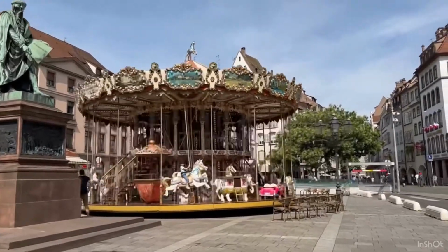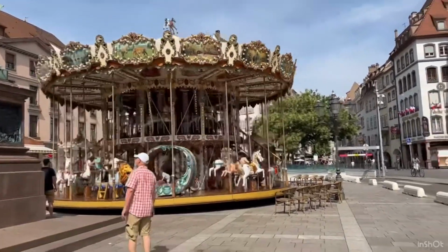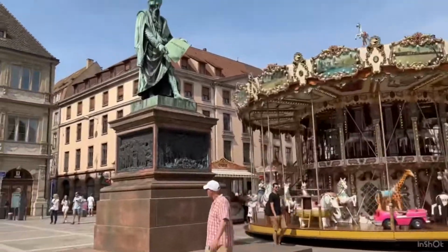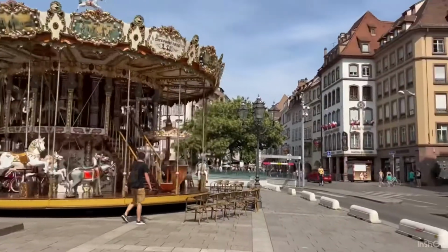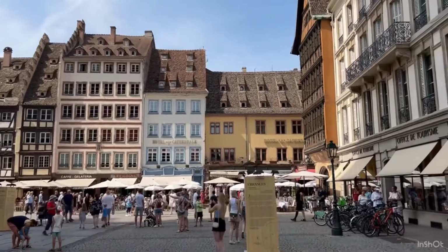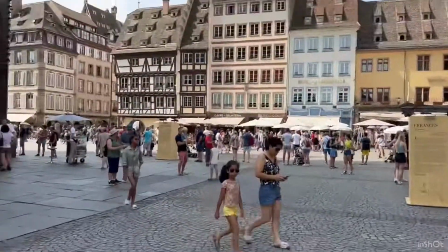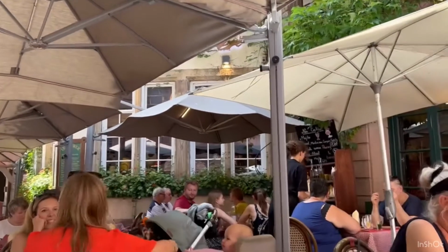I love this town of Strasbourg. We wouldn't mind coming back and seeing this when they have the Christmas fairs going on. Look at all the little dormers on the roofs. It's a cute place where we decided to have lunch in Strasbourg.